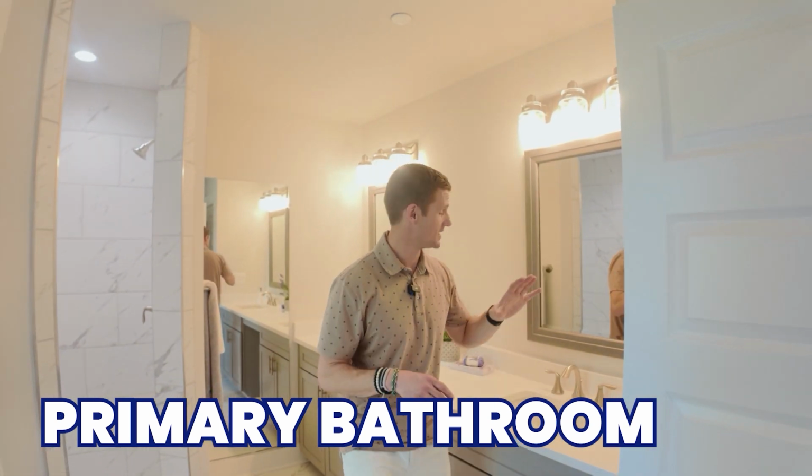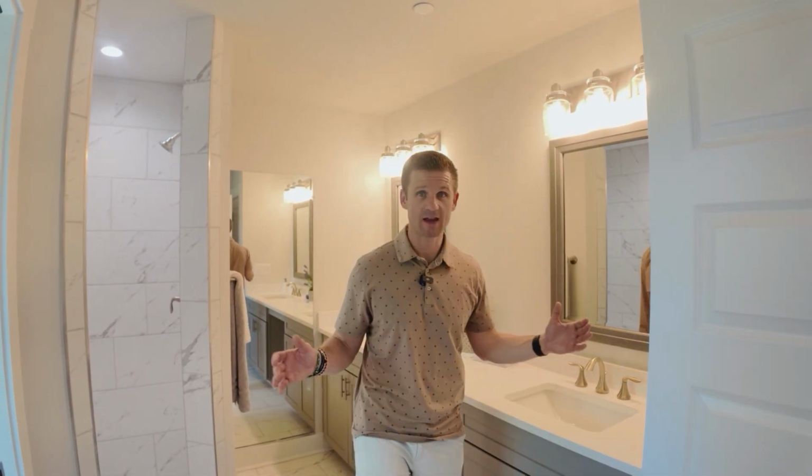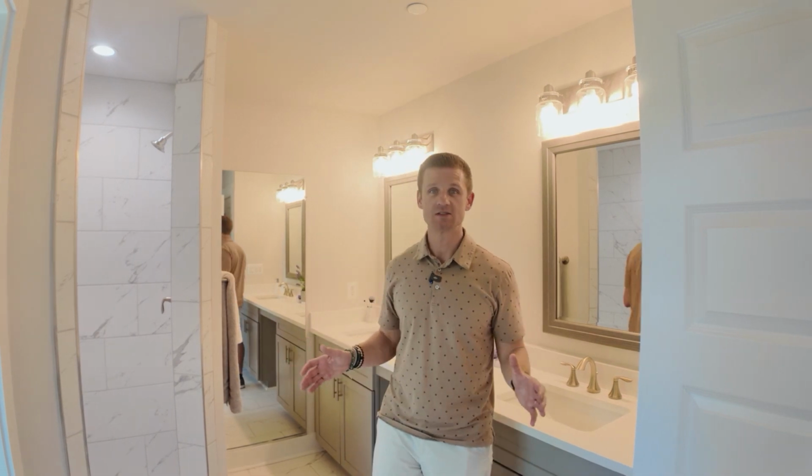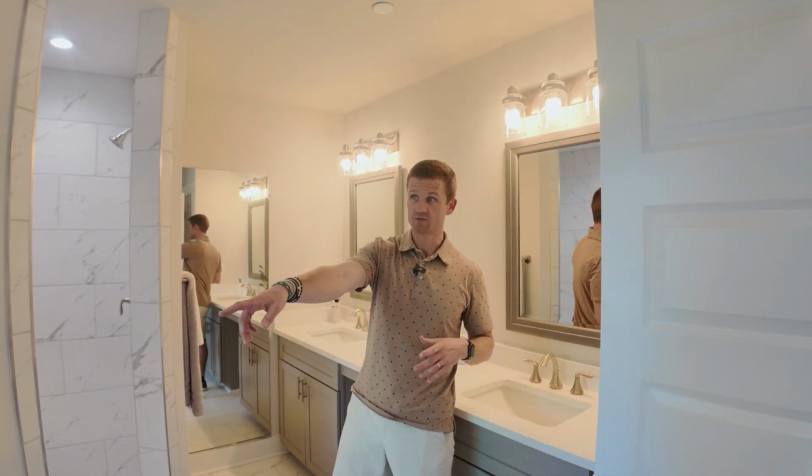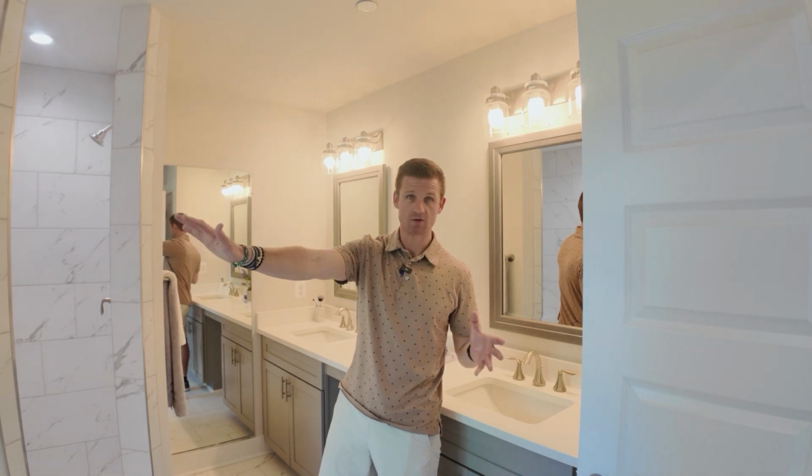Now let's talk about the primary bathroom, right? So we have some nice lighting here. We have a dual vanity, all the things that you want to see in a brand new bathroom. The toilet is right here. It has a window above it, so you get some sunlight in there.